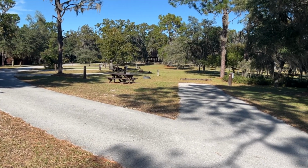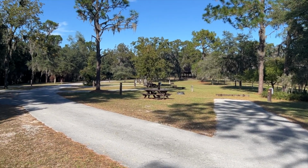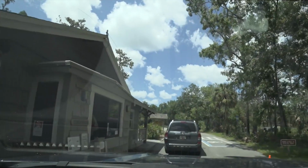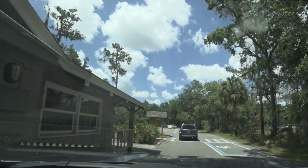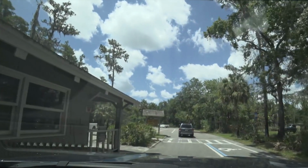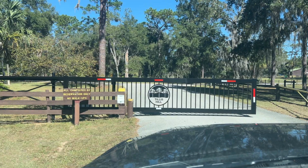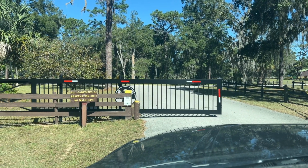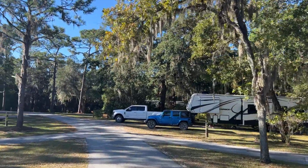Another big difference that we've noticed between the Florida State Forest and the Florida State Parks is there is no ranger station. There is no check-in. When you pull up to a Florida State Park, you normally pull up to a ranger station, tell them your name and your reservation, and they give you a parking pass. This is not the case at the Florida State Forest. You just book online, you just show up, and you just go to your site and you stay.